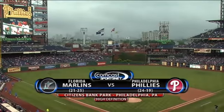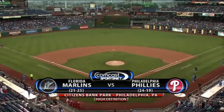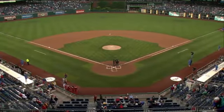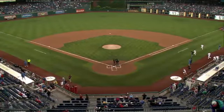Hours after it was warm and quite comfortable last night, it's a little chilly at the ballpark today. We got game 2 between the Phillies and the Florida Marlins. It's not chilly. It's cold. This is not good. I'm thinking just chilly. It's not chilly. This is miserable.